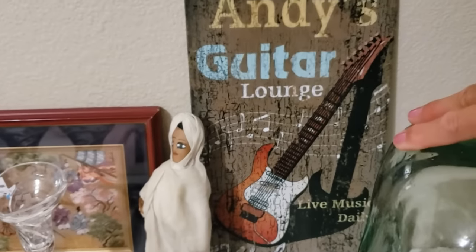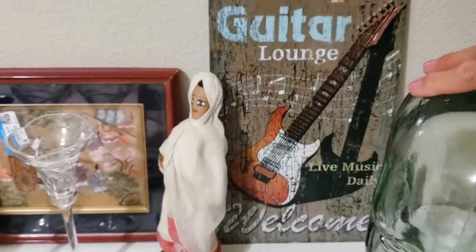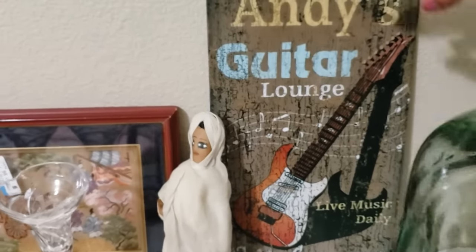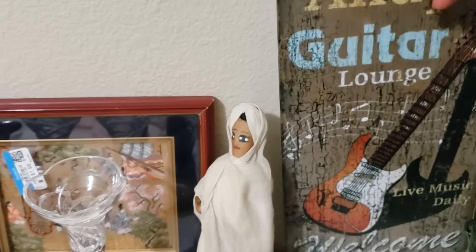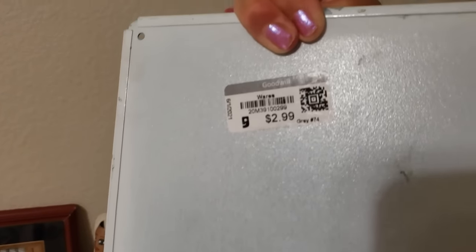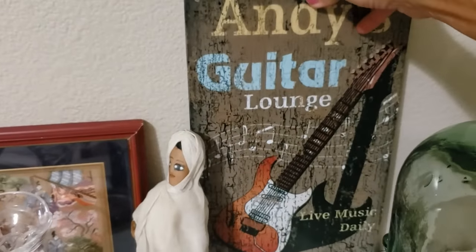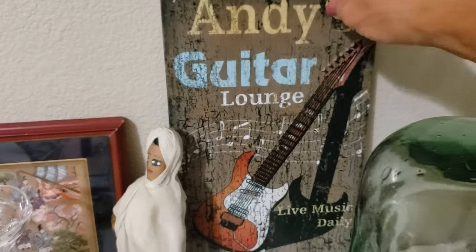This was a fun sign, Andy's Guitar Lounge. I just liked the movement and the colors and the guitar. It's a metal sign. It's quite heavy. Personal creations, possibly made for somebody called Andy. I don't think that hurts the value. I paid $2.99 and I shall probably list it for $20.